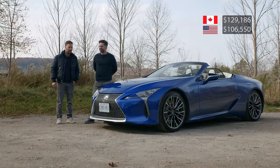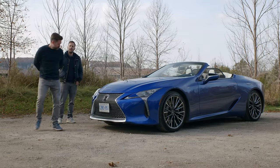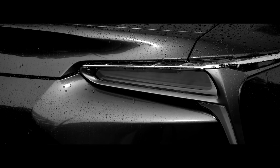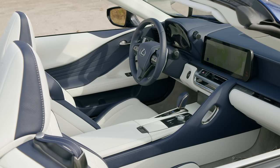We have sort of had a bit of a love affair with this car ever since we first drove it. And we did some fancy shots with rain and black and white because we've got romantic about it. It's one of those few cars out there you do get romantic about, especially with this ridiculously gorgeous two-tone interior.